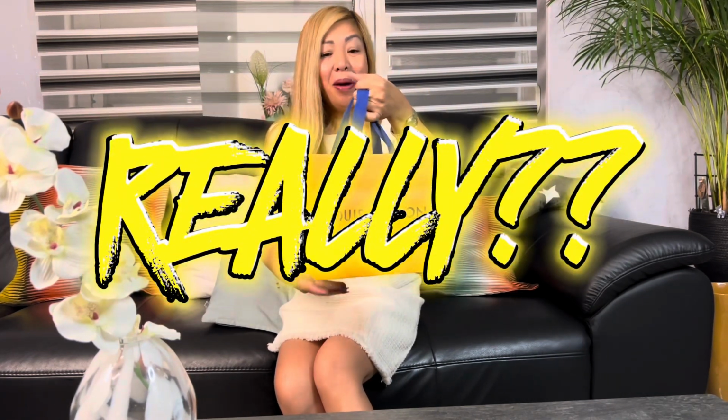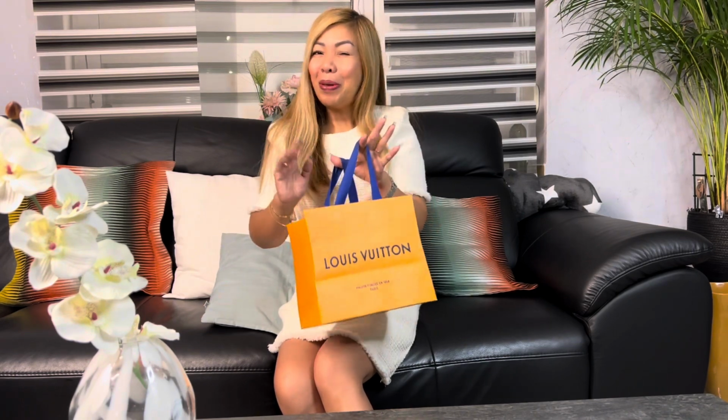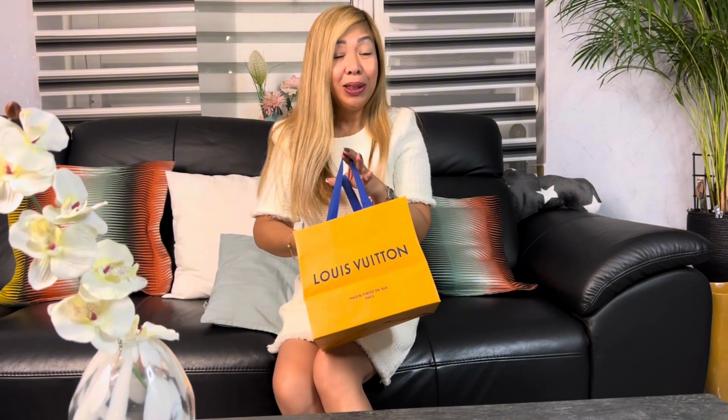As you can see, this is again this orange bag. And yeah, it was long overdue because I bought this piece in Milan when I was there last September, end of September. We have now November. I hope they don't still have the price increase.